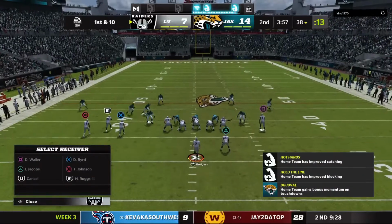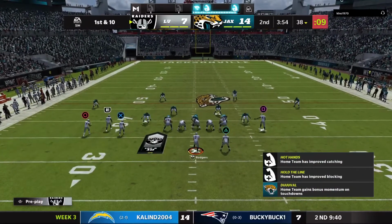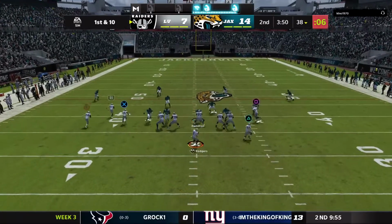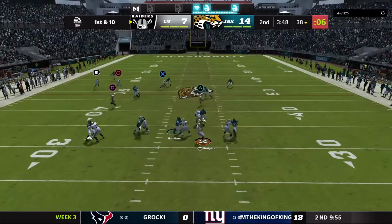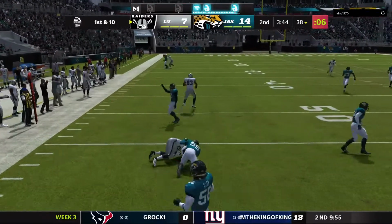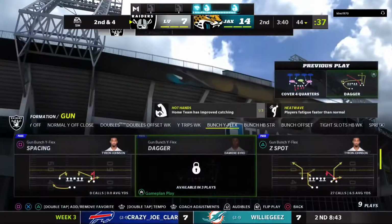From all the way up at the 38 now after a good start to the drive. To throw, it's Rodgers, to swing that out wide to Jacobs. It'll be a gain of 6, and that'll make it a 2nd down.